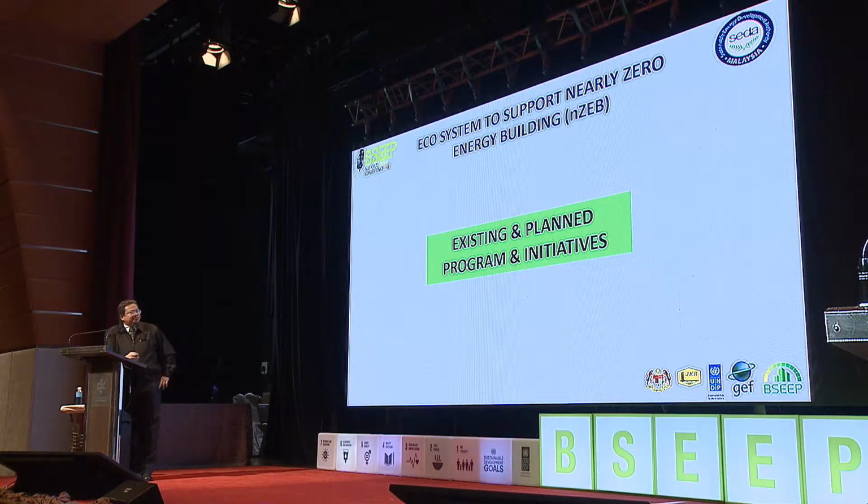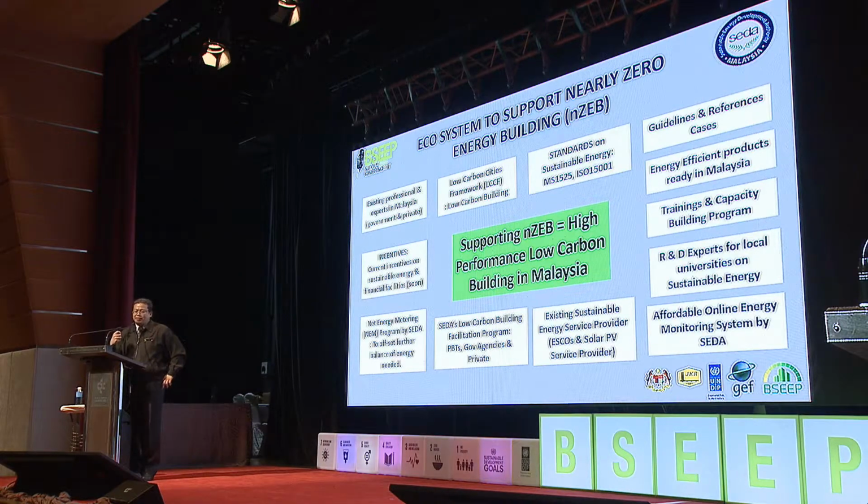Existing plan and program initiatives. The NZEP program, NZEP initiative, you can start now because it already has an ecosystem. You could say existing professional experts in Malaysia, government effort. You know that there are a number of programs like GBI, which has trained, I think, 1,000 professionals, CIDB, MyCREST, even Green RE and so on. You can use the same existing professionals for NZEP. And then the government has the low carbon city framework, as I mentioned just now. There's low carbon building. Low carbon building, if you do properly, you can go for NZEP.